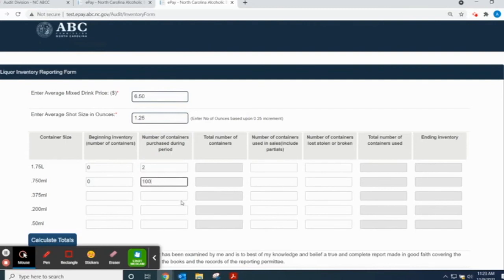If we were doing a quarterly or an annual report, this would be all the months associated with that period. So for an annual report, it may be all 12 months or every month that you purchased liquor. Now we know our beginning inventory, our total bottles purchased, and from our beforehand preparation, our ending inventory. What this report is looking for is the total number of containers used in sales. To reach this number, we need to do a very simple math problem.